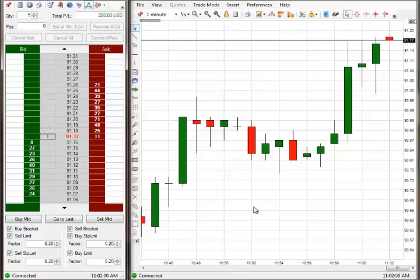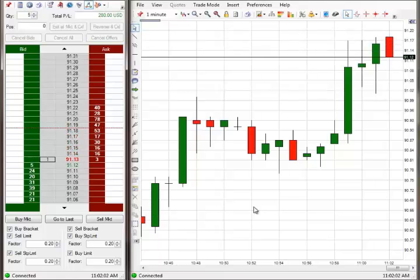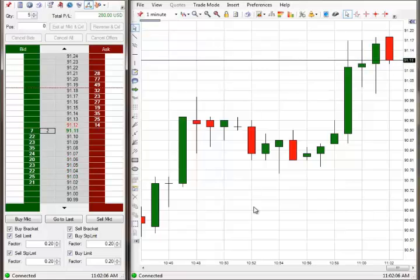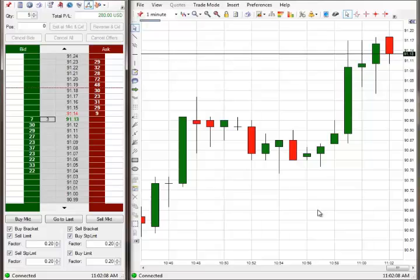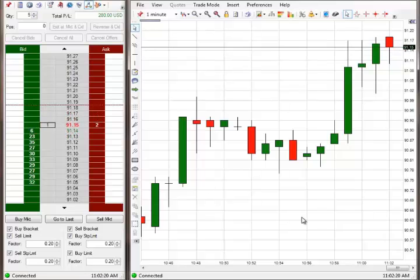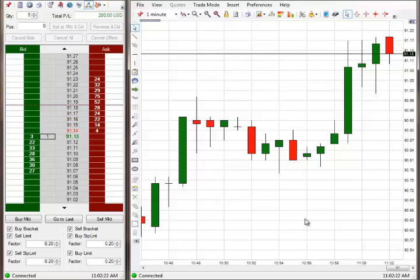This is the hardest day I think I've ever had trading the code. This is unbelievable. It's like every trade that I get in, it doesn't want to work. It's incredible. It's amazing.